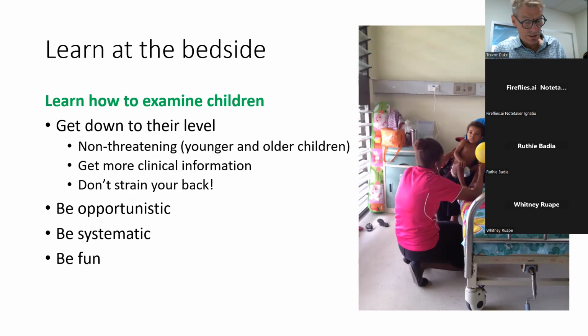So get down to children. If you lean over them, they're much more likely to cry than if you get down to their level, like Janelle is there. We'll talk more about the pediatric examination as the year goes on, but you need to be opportunistic. It's not just like you would examine an adult. You need to be opportunistic, but be systematic as well. You can't get away with not being systematic and doing a proper respiratory examination. If you cut too many corners, you'll make too many mistakes. So you need to be opportunistic, but you need to be systematic as well.